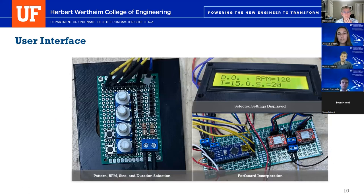Our user interface consists of four potentiometers and two push buttons paired with an I2C LCD. Looking at the left picture, four potentiometers are used to control the table pattern, RPM, size, and duration of time for the shaker table. There are also two push buttons that serve as the start button and software emergency stop button. While each output parameter is selected on the potentiometers, the designated parameters are updated on the I2C LCD screen as shown on the top right.